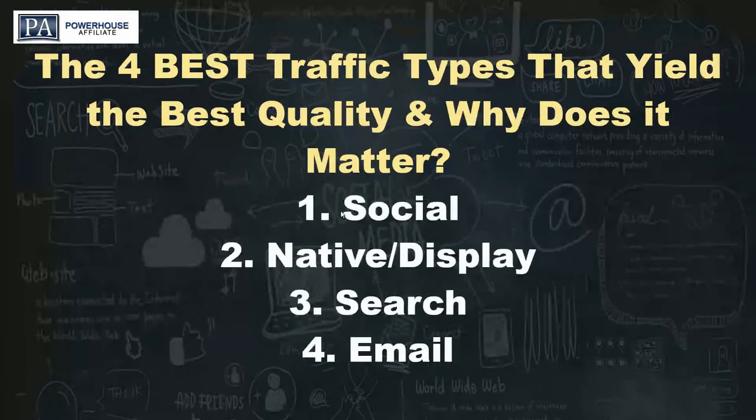If you can buy ads from Twitter, that's social media. Instagram is through Facebook ads, but all these places, social media is a great source of traffic for leads, okay? Native and display, I'm going to get into that in a second as well. These are ads that appear on all of your major news networks across the internet, so CNN, Fox News, Yahoo, they all have native display ads on their websites, and that's where you can get your ads in front of people.